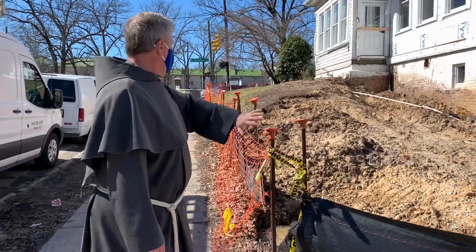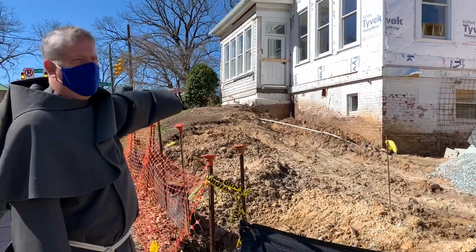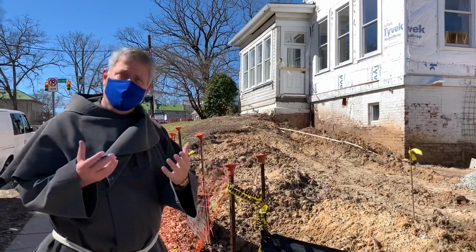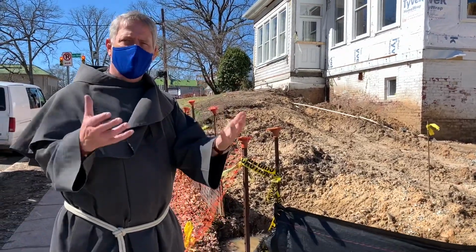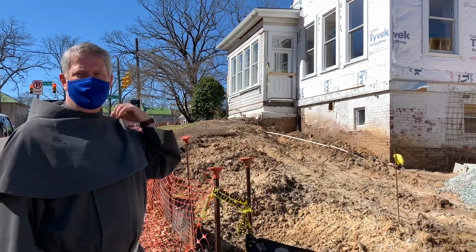So with all of this dirt, all of this earth comes out. Then we're putting some windows in over there to make that ground floor feel less like a basement and more like a ground floor that's got light coming in from windows outside.